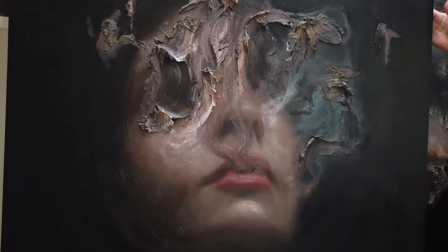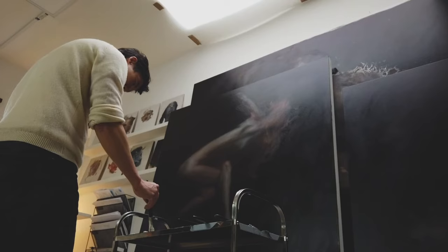When I first started painting with oils, what struck me with the medium was the ability to refine things and spend a lot of time on details. It was such a great feeling, whereas before, I would have to rush into it with acrylics because it dries so quickly.